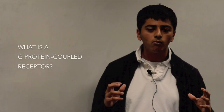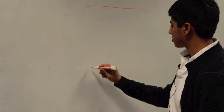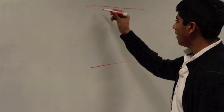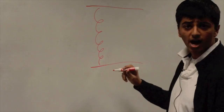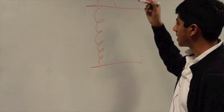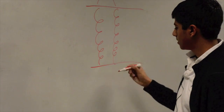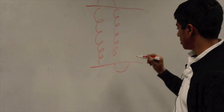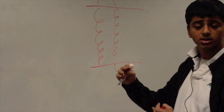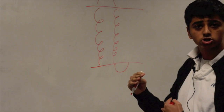So, first of all, what is a G-protein coupled receptor? To draw a structure and to make you familiar with the structure, you can think of it as three individual parts. There is an alpha helical part, then there are loops that go from one receptor to the next, and there are 7 alpha helices within the G-protein coupled receptor structure.